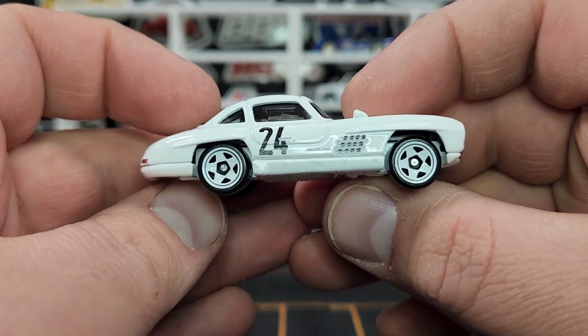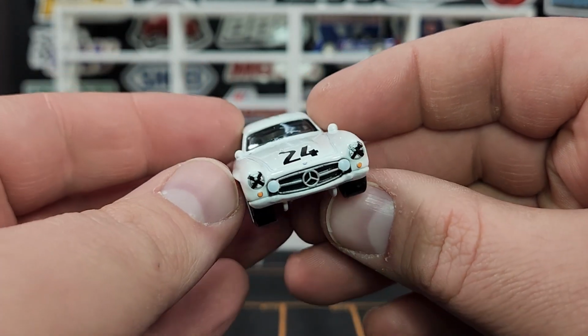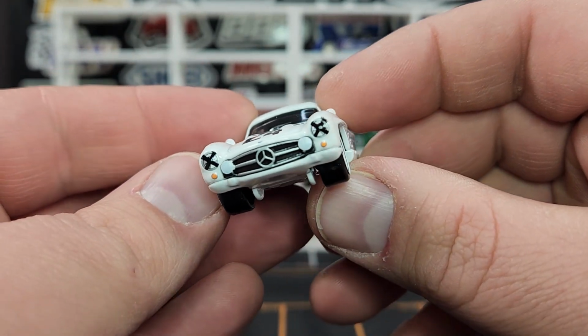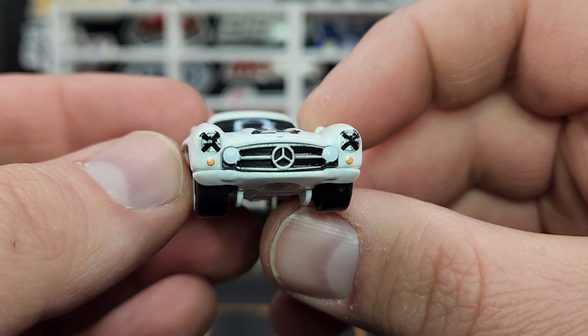Again, that wheel looks fantastic. I think it's just a perfect fit. This guy is definitely a looker. Look at that. Looks so good. Looks so good. The prints are excellent too.